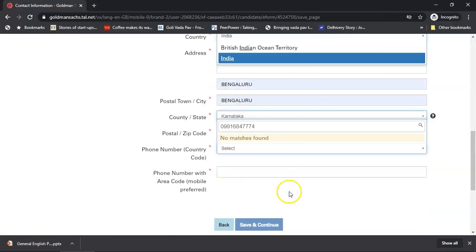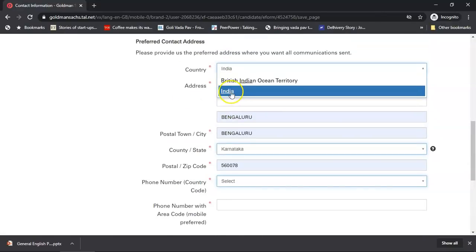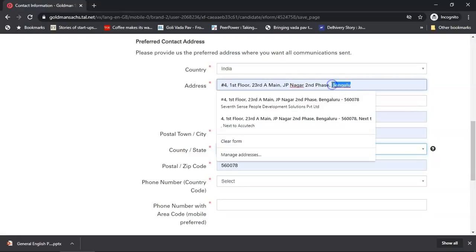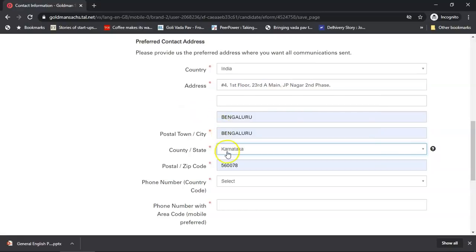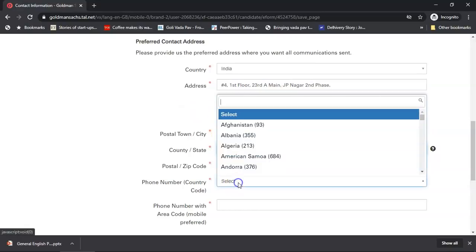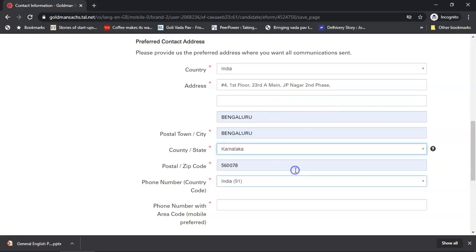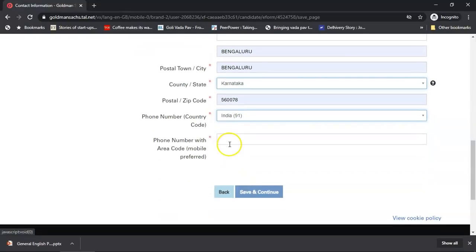I have an address that is filled already, so please click that. So India, you click. Bengaluru is already filled, so I don't have to. So address is filled. Bengaluru, Karnataka, postal pin code, country code. Select India. India would be 91. So India 91 will come here. Phone number, if you want to add, please add that here, and then save and continue.